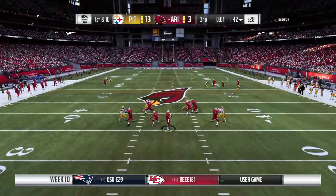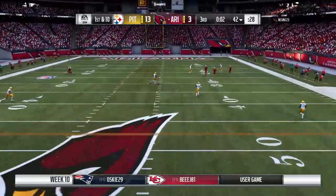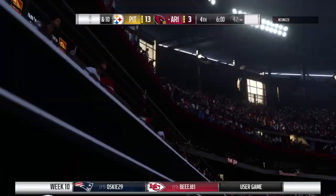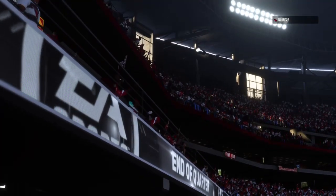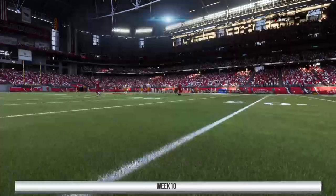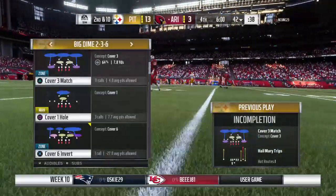They'll look to throw on 1st down with Josh Rosen. He's going to air one out. And that one incomplete. They try to sneak in a deep ball with the clock running down, but to no avail as time will expire on this 3rd quarter of play.